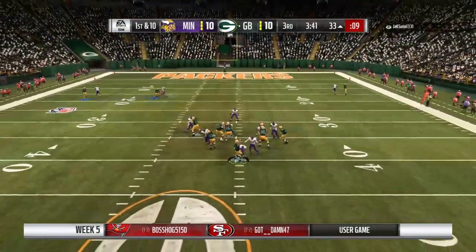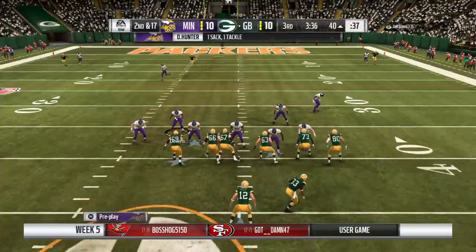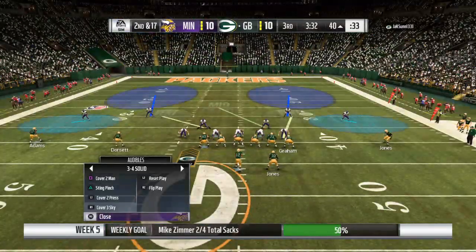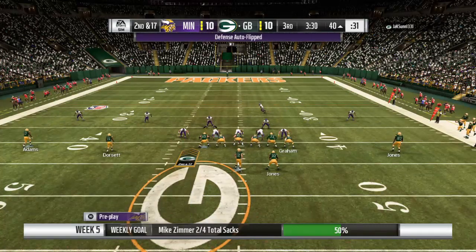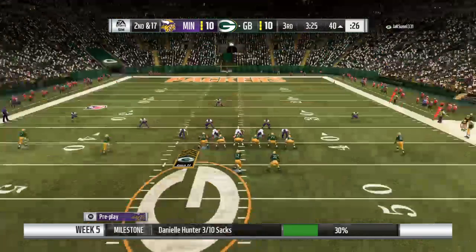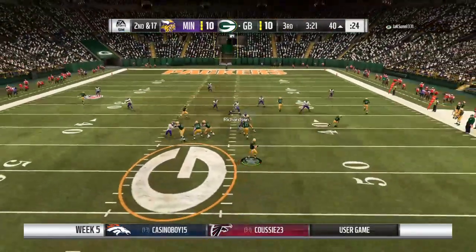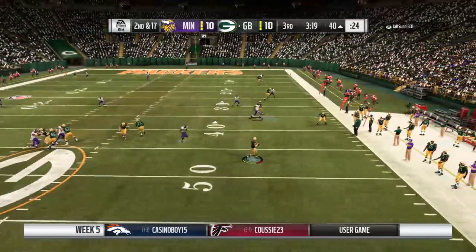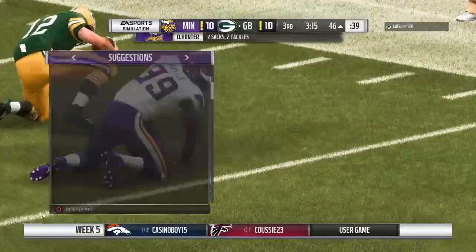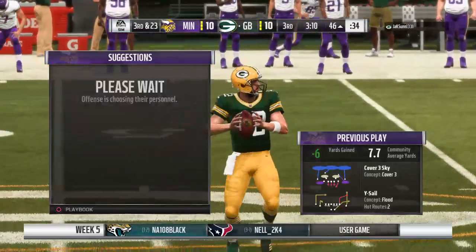Now a play fake here on 1st down. Pressure coming from the Vikings, and they get there and bring him down. Danielle Hunter in there to bring him down for a loss of 7. Now Rodgers looking to throw on 2nd down. Eluding the pressure right. And the pressure gets to him again. Danielle Hunter in there to get him for his 2nd sack of the night.